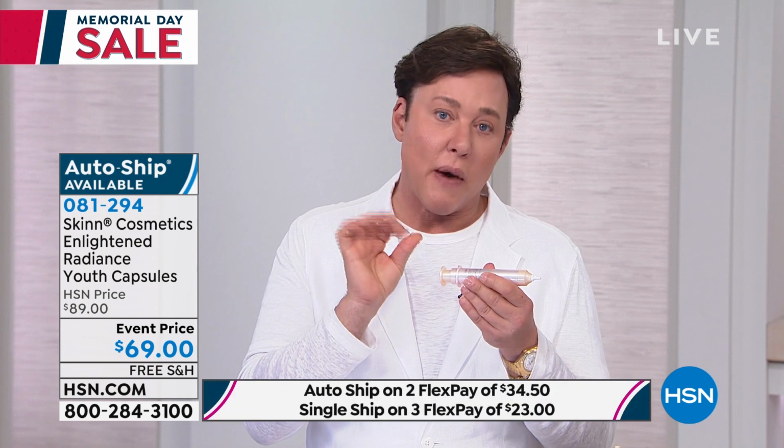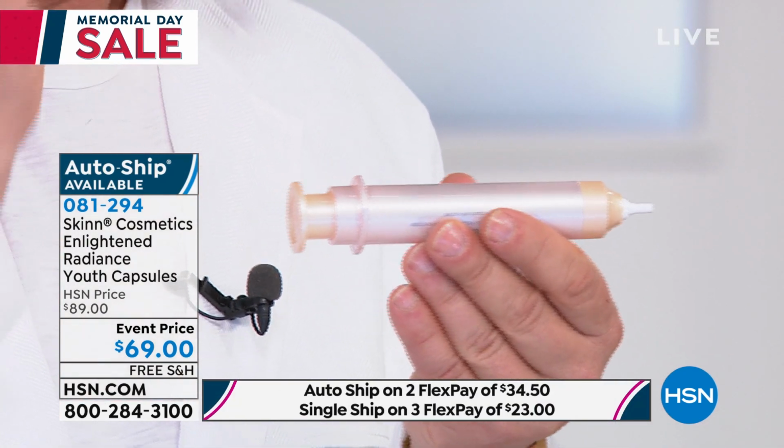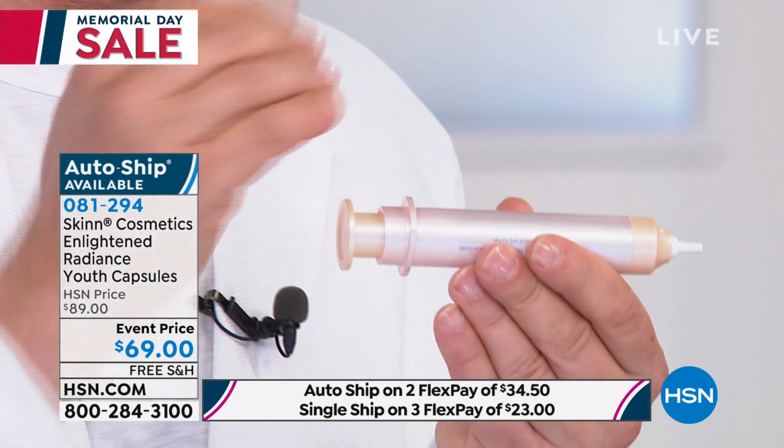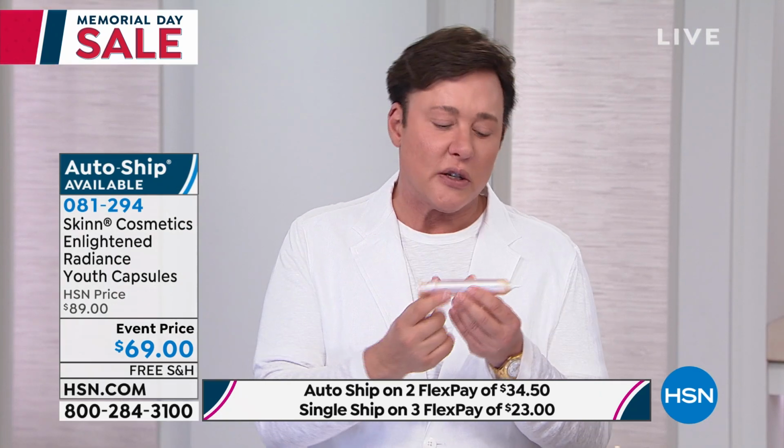It's also anti-aging. It has 5 different forms of vitamin C microencapsulates in here, which we'll talk about. 5 forms of vitamin C. And it also is going to make the look of discolorations look less. So your skin will look less discolored, less brown spots, age spots, the pregnancy mask, all those things.